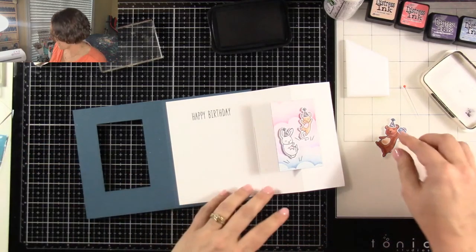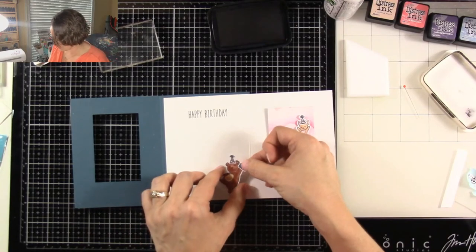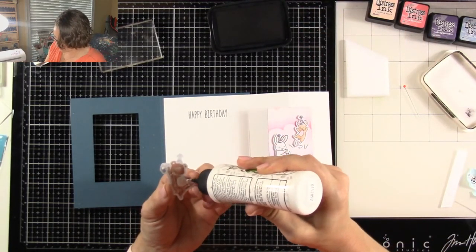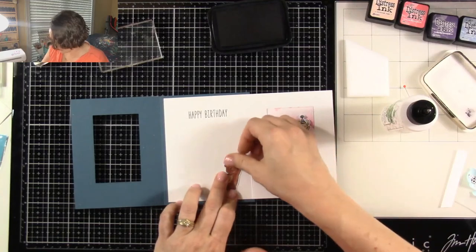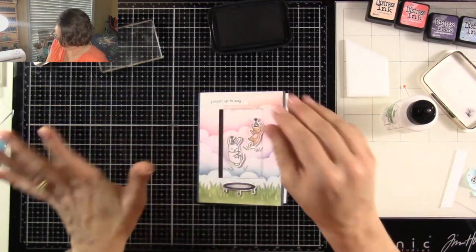All right. And then our little bear is just going to be in here. I think I'm just going to put him right here. Like he's jumping too. He's excited. Okay, so close it up.